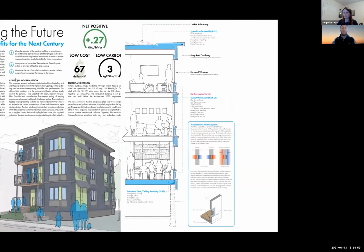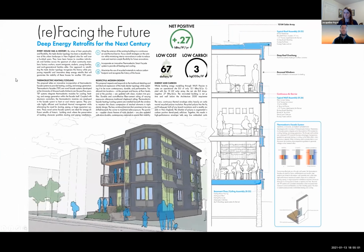The third guiding principle is to maximize the use of recycled materials to both reduce the embodied carbon and respect the history of these buildings. For instance, in this proposal, we're relying almost exclusively on recycled polyiso for insulation. Recycled polyiso is readily available in New England and has one of the highest R values per inch of common insulation products. We also imagine using some salvaged materials for the exterior claddings or other applications.